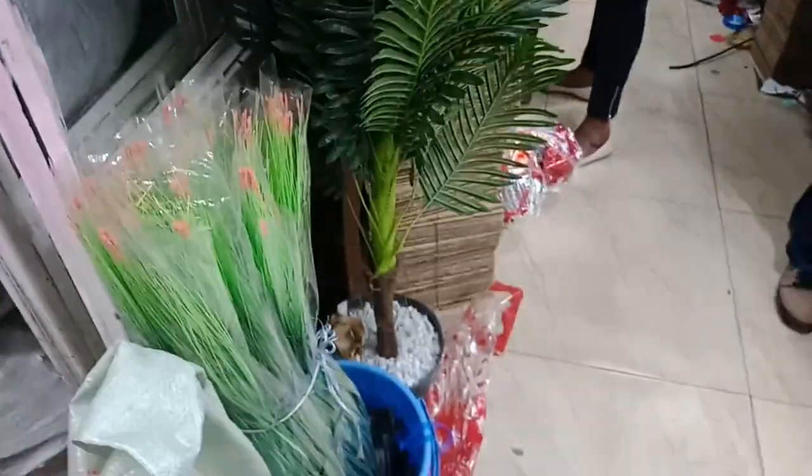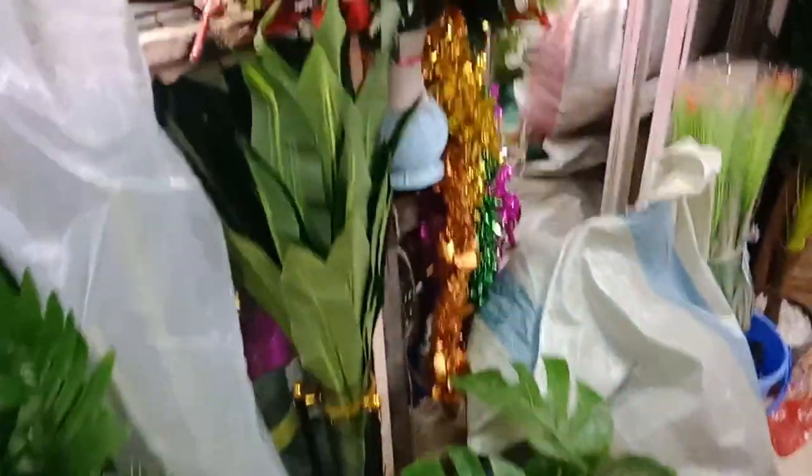Ini ngapi? Iyo ni 35. Iyo ni inclusive pot na pot. Yeah, inclusive na pot. Oh, naka? Hii hiyo hivyo inclusive na pot. This one, the monstera plant, 1100. 1100. Yeah. Na hii?